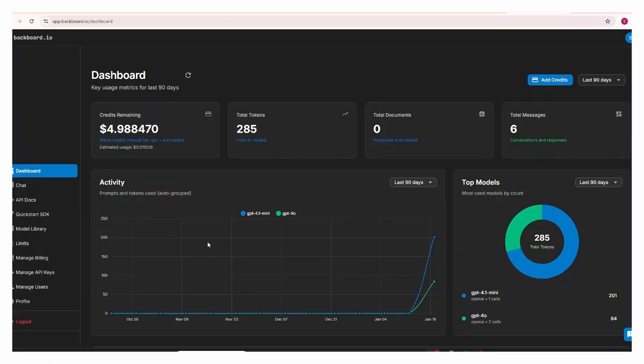But if you feel it might work for you in a better way, then you can check it out yourself and let me know what you think about it. So yeah, I'm going to show you a quick demo of how this works. So this is backboard.io. Very important thing I noticed lately, like I've explained, its memory is amazing. Like I can't express this enough.